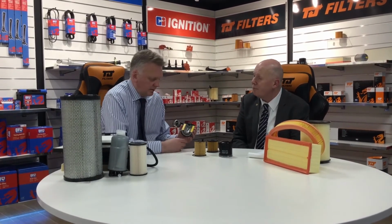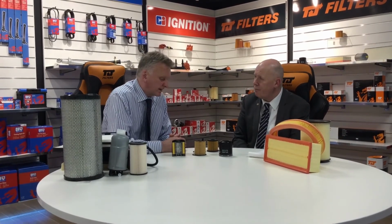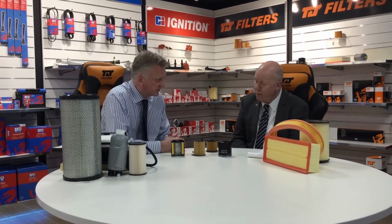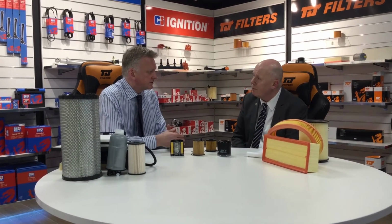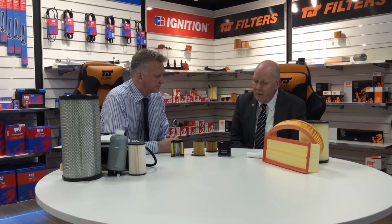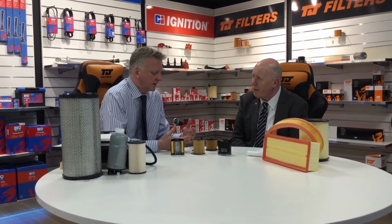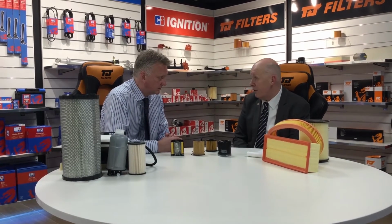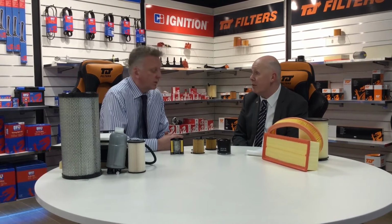Most of the things we're talking about today, an important factor is matching quality. So we've got matching quality on this filtration range. Yes. And how many do we have in the range in oil filters at this stage? At the moment, we have 327 oil filters, and we'd be bringing new ones to range all the time. Constantly. In fact, earlier on this year, we introduced close to 100 new part numbers across the range.